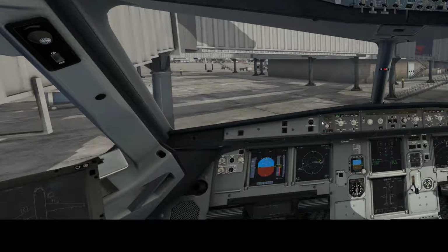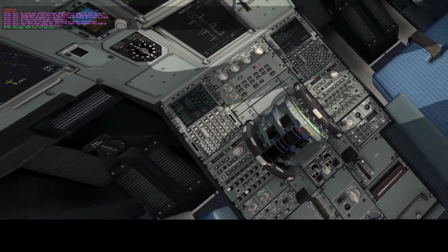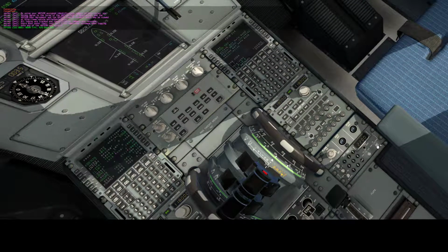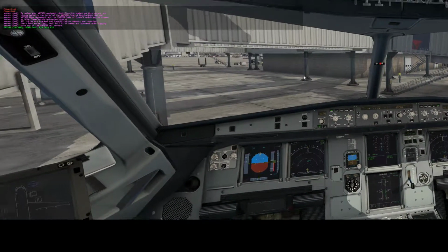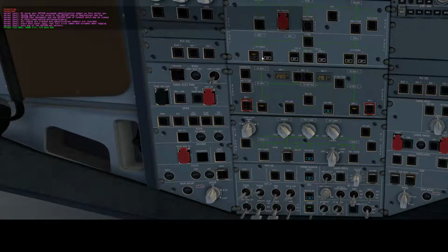And we are on VATSIM as usual. I do 100% of my flights on VATSIM. I just find it more fun even when there are no controllers on. Let everyone know we're getting out of here. Squawk Charlie. We can get our beacon lights on, get our fuel pumps on.